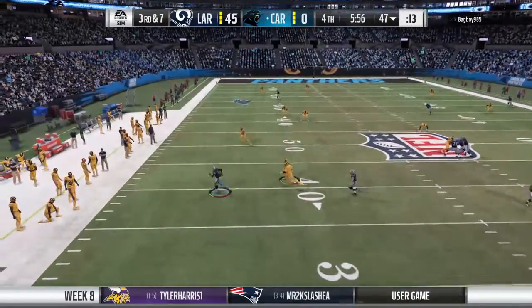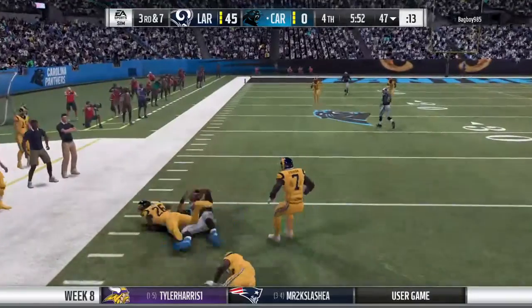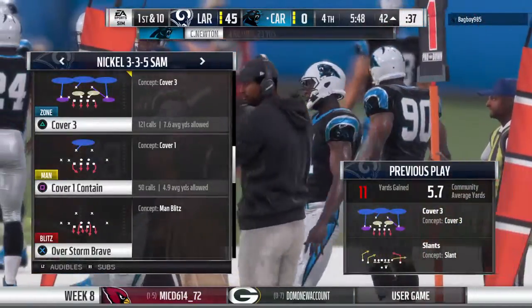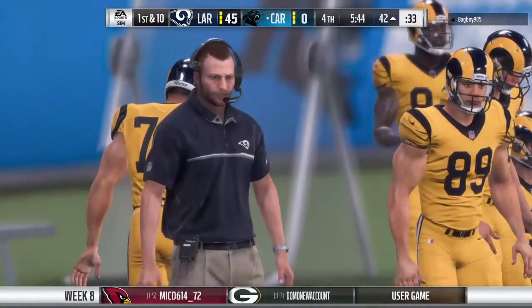Throwing on 3rd down, Newton. Forced out to his left. He can run for it, and he will. And he's got the first down yardage before he's brought down at the 42. Newton able to use those legs and get past the marker to pick up the first.